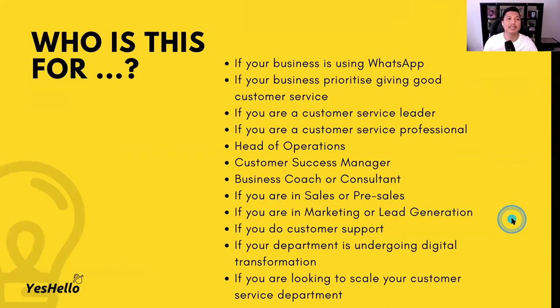Okay, so who is this for actually? So if you're a business using WhatsApp, so are you guys using WhatsApp? Ilham using WhatsApp? Yes, Murugan obviously, right? So if you guys are using WhatsApp, this is for you definitely. If you're prioritizing good customer service, then it's you. If you're here, obviously you are as well.